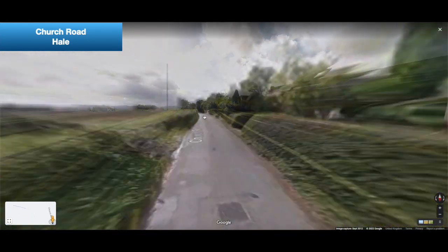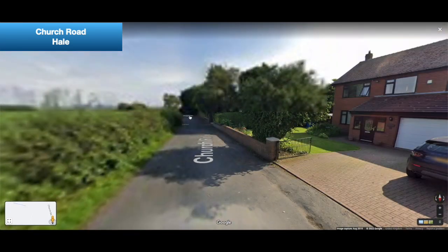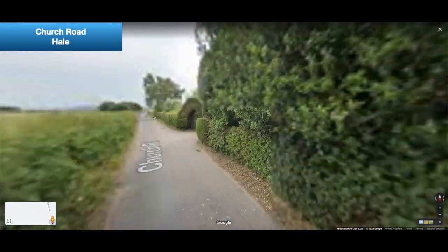So anyway, if we keep going further down this road, I will show you the lighthouse.